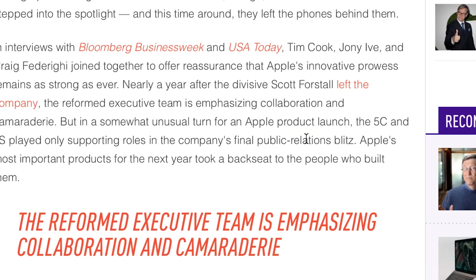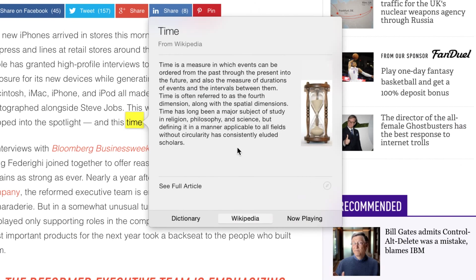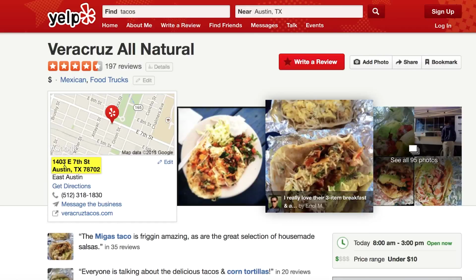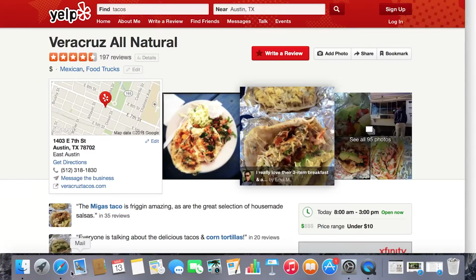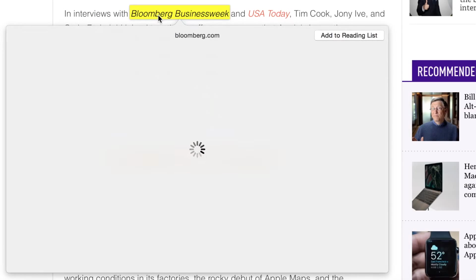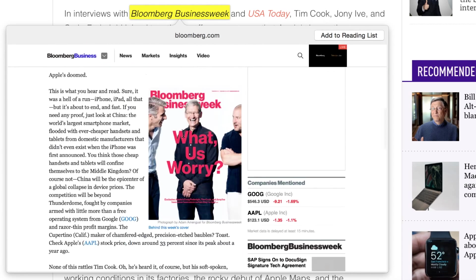One of the big things you can do that I really like is you can force click down on a word and it will give you a dictionary definition for it. You can also force click on addresses and it will pop up a map preview of that address. If you force click on an icon on the dock, it gives you an expose preview of all of that app's windows, which is pretty neat. Another cool thing in Safari, if you force click on a link, it actually pops up a preview of the web page that it links to.